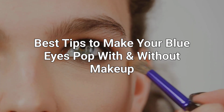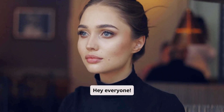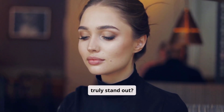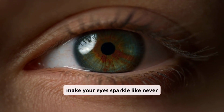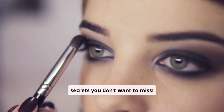Best tips to make your blue eyes pop with and without makeup. Hey everyone! Are you ready to make those mesmerizing blue eyes truly stand out? Whether you're into makeup magic or rocking the natural look, I've got the ultimate tips to make your eyes sparkle like never before. Let's dive into these game-changing secrets you don't want to miss.